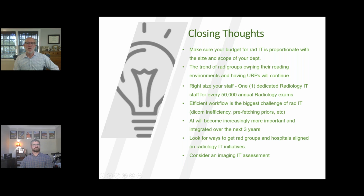The trend that we pointed out of rad groups owning their own reading environments and having unified radiology platforms, we believe will continue. Right-sizing your staff, kind of using that gauge of one radiology IT employee for every 50,000 exams. And again, that's kind of a rough ballpark. We believe that efficient workflow is one of the biggest challenges of radiology IT, and that'll be a continuing thing that will evolve, of trying to find more and more efficiencies and productivity-enhancing things to assist the radiologist. AI will become increasingly more important and integrated over the next 3 years.